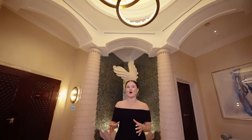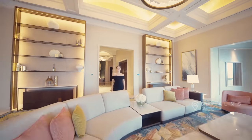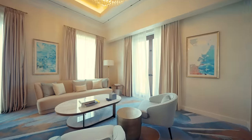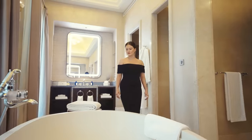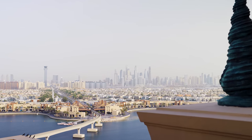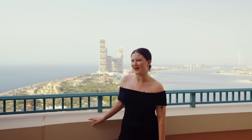Whether you're traveling with family or planning a romantic getaway, well then Atlantis The Palm has plenty of room and suite options for you. However, this isn't just any suite. This is the Grand Atlantis Suite. This is one of the best views of Dubai. A true 360 panoramic view from sea to city. And if you're wondering what that is over there, well, that's Atlantis the Royal, but we'll save that for another episode.